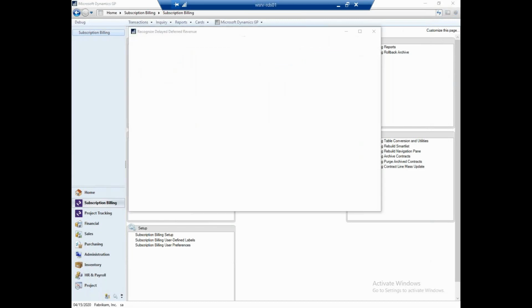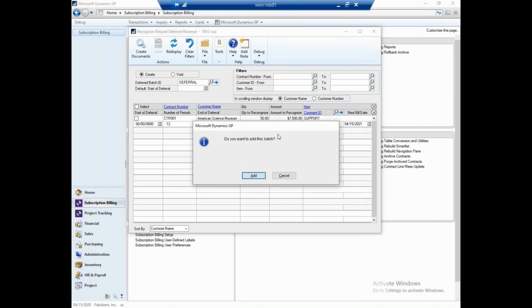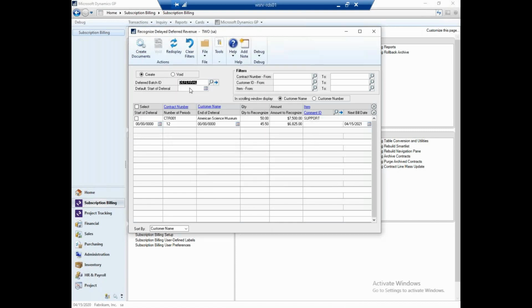Okay, so I'd mentioned if you were delaying the revenue recognition and posted those transactions that it would populate another window. Here's one that I set up prior to the demo. This is a line item where I had invoiced for 50 hours of support at $150. So I've already provided some support. If I've provided more support for this customer, I would just come in here and create a batch in my financials for my deferrals.